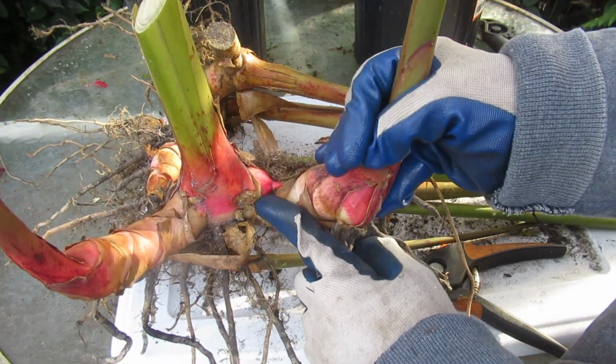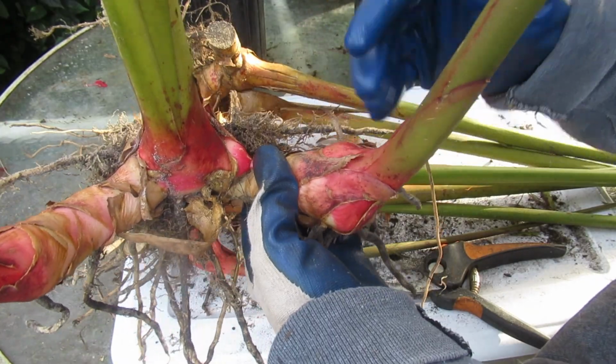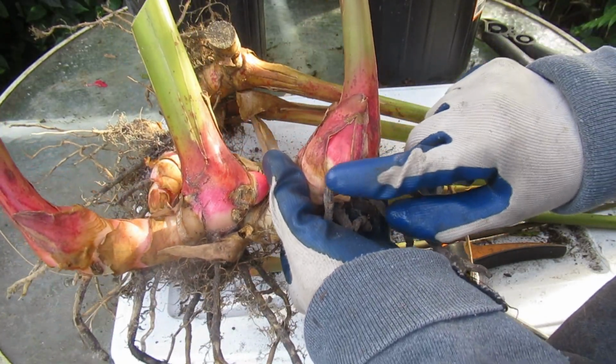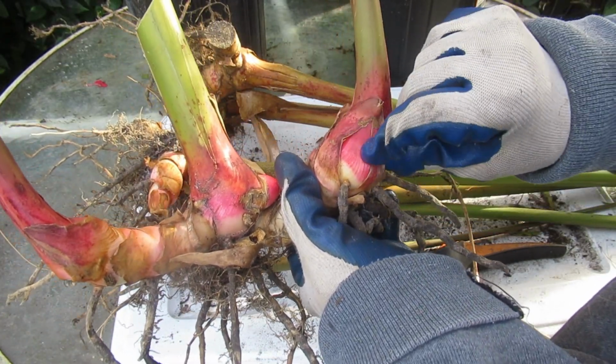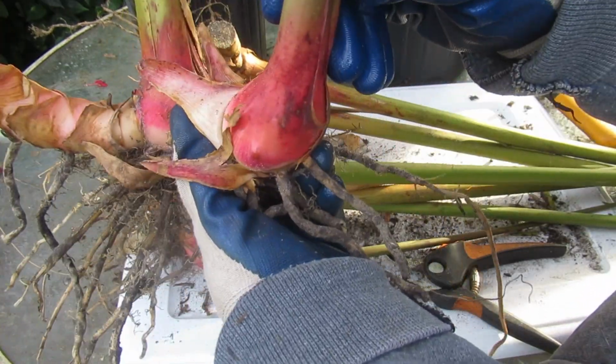New little plant coming here. See that little nodule or eye coming out? Here's a new plant, and it's swelling here, so there's going to be a nodule coming out there. Don't know if the camera will pick it up.